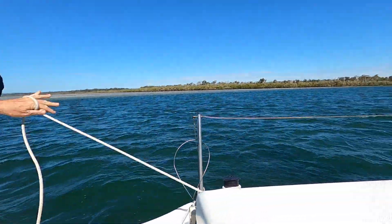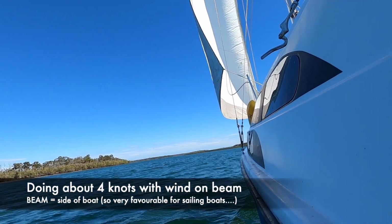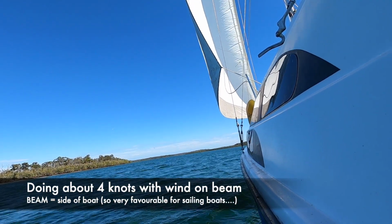We set off with only our genoa up because I haven't yet rigged the main and the wind is favourable and behind us, and we're doing about 4 knots under this sail alone.